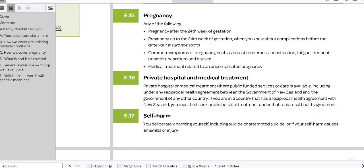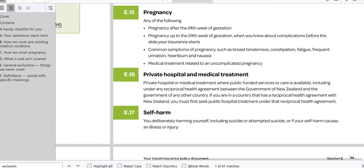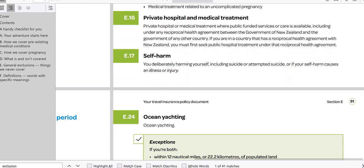This is where, in the case of Southern Cross, you're covered up until the end of the 24th week. But at the same time, there's certain things you won't be covered for. So it's really important to know when the limits are, because look, it does say after the 24th week. So know exactly when that is, and then make a decision accordingly with regards to whether or not you'd want this policy, if that applies to you.